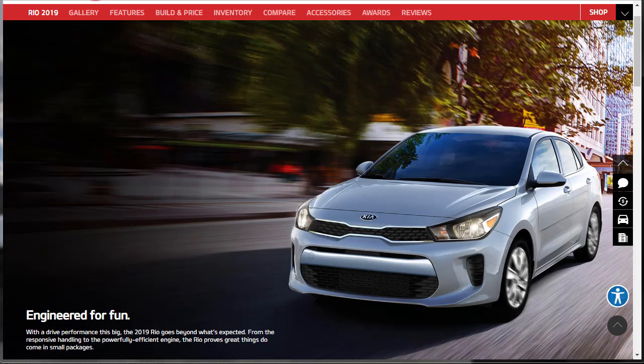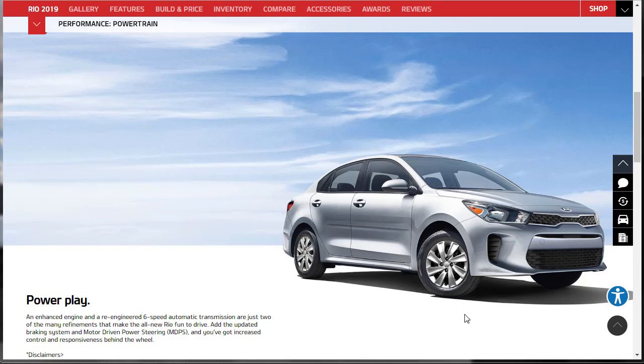All right, let's talk about performance for our little 2019 Kia Rio S. All right, it's engineered for fun. It's only got one engine, so I guess it's for the S and the LX. With a drive performance this big, the 2019 Kia Rio goes beyond what's expected. From the responsive handling to the powerfully efficient engine, the Rio proves great things do come in small packages. Let's find out. All right, well, they're not really saying anything.